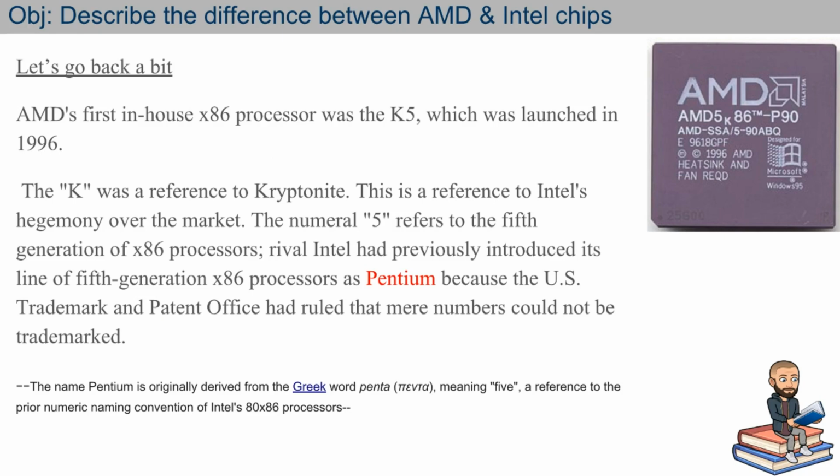Okay, so I hope I don't break your brain too much by going backwards in time, but let's look at some of the processors that AMD had developed before this Opteron was released. Starting with AMD's first in-house x86 processor, this was the K5, and it launched in 1996. Why K? Because this is a reference to kryptonite, and Intel's hegemony over the market. Intel ruled everything, so this K was supposed to be its kryptonite.